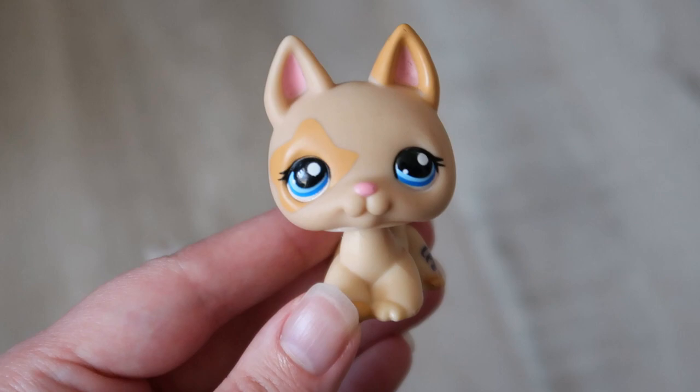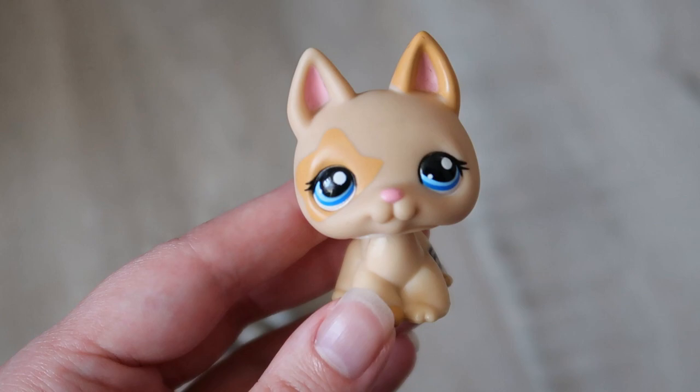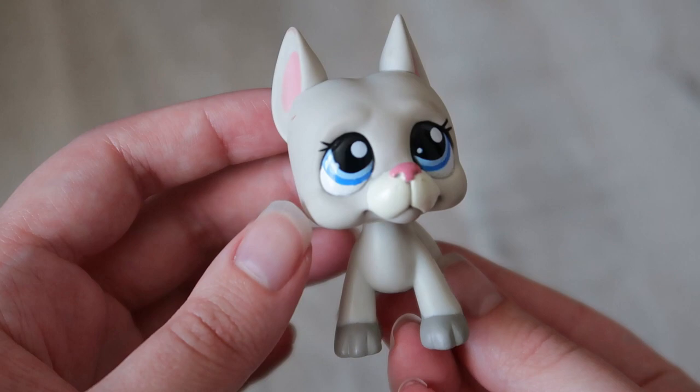Mine was broken ever since I bought it. Like, it came like that in the package. So to finally get one to replace that, I'm ecstatic. I cannot wait to use her in videos. And then lastly, for this first pack of pets, we have this Great Dane. Yes, that's right, baby.